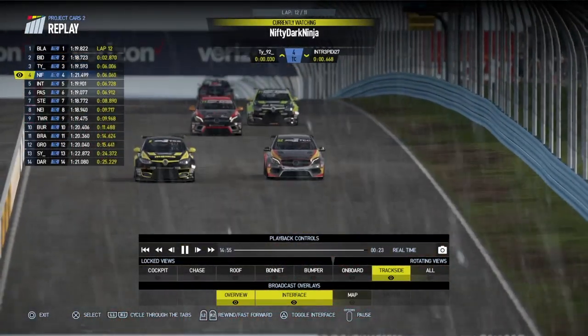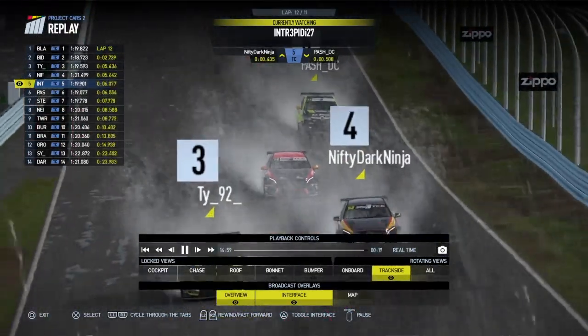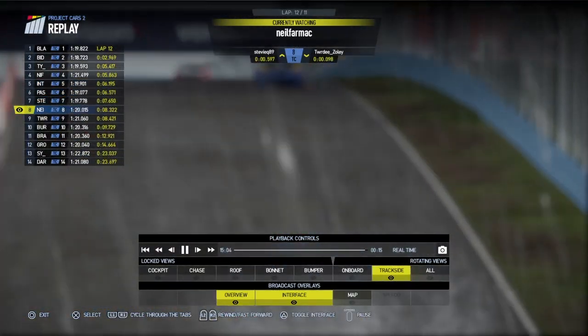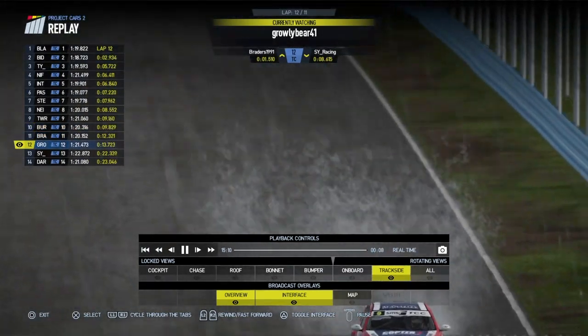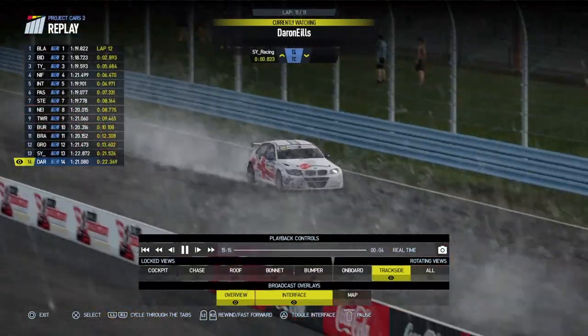Oh, I could not read that. That was a side-by-side photo finish. So it was either TY or Nifty in third, and then it's Intrepid 5th, Pash 6th, Stevie 7th. We've got Neil 8th, Twirdy 9th, Burt 10th, Bradders in 11th. It's this quick, I can't even keep up. Growley 12th, and then it's Cy Racing and Darren at the back, but it'll be Cy Racing in front of Darren.